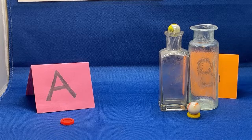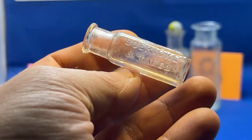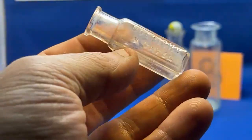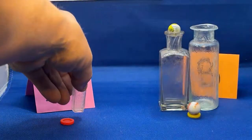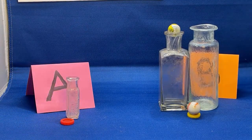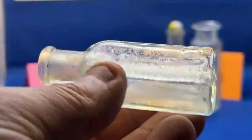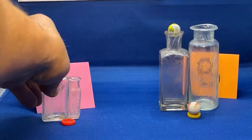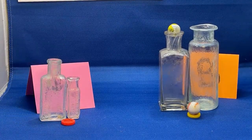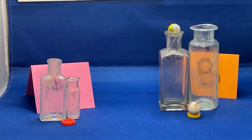And then for A, we got this little teeny tiny bottle that I dug. The Borick and Taffel. Look at that little tiny guy. It's got a little teeny tiny flea bite out of the base down there. But that's going to be A. It's a really tiny medicine bottle. You can see it versus the other bottles there. And we'll also throw in a sample size Caldwell Syrup Pepsin. So you got a little sample Caldwell Pepsin Syrup and the little tiny Borick and Taffel medicine bottle on A.